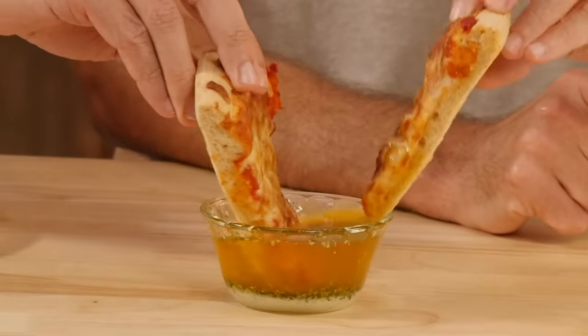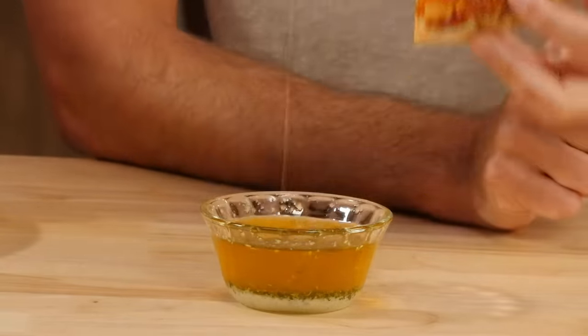That's right. But I have been known to just dip straight up into garlic butter at any time, and not just pizza, but fingers. Mm-hmm. That is decadent looking. Yeah. Oh man, buttery. Both of these are great.